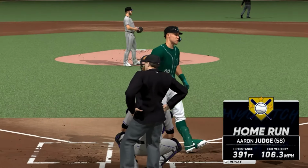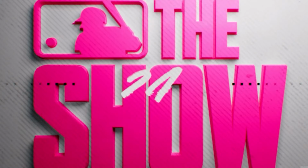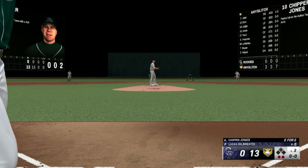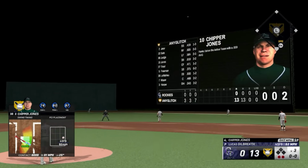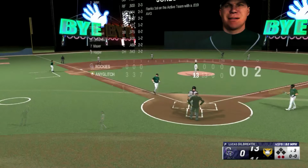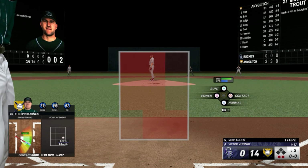He sends one out the opposite way. He's done it again. His second homer of the game. And they tack on to their lead. It's 13-0. And now, Chipper Jones. That one ripped, right center field, and that is gone. A new arm into the game, the righty, Victor Vodnik.